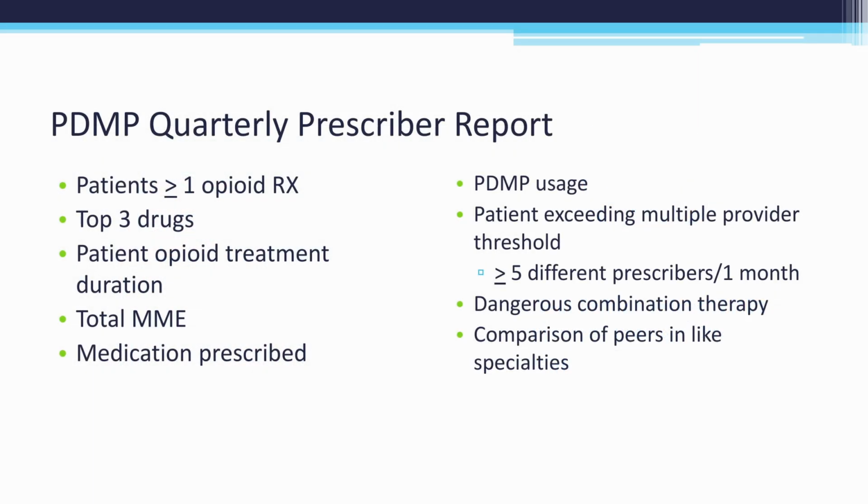What it tracks is patients that the prescriber has that are on more than one opioid, the top three drugs that the prescriber is prescribing, the duration of their opioid treatment, their total MME, and any medications they were prescribed that are controlled.